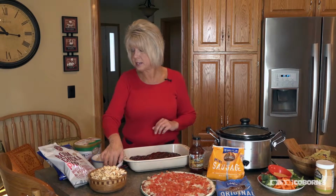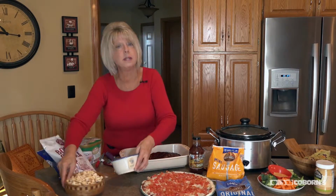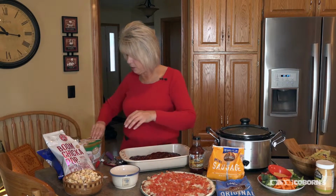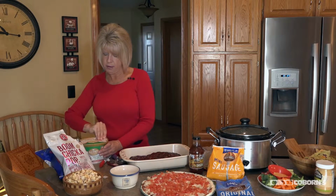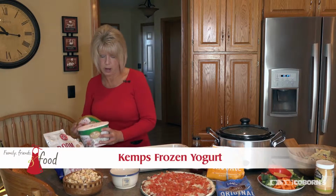Okay, the next thing we're gonna do is Kemps. Again, locally made here in Minnesota. And they have a new flavor of frozen yogurt. It's called Peppermint Bark Moose Tracks.